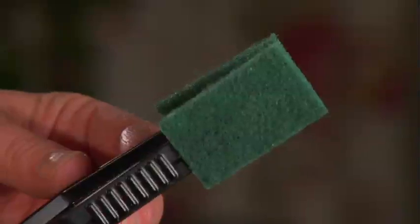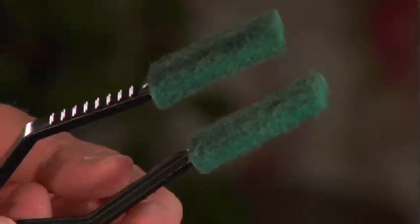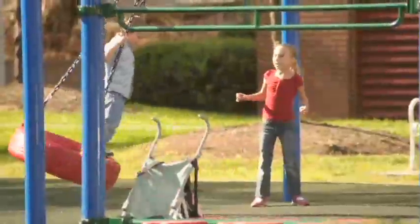No cleaning or boiling is required, and each Nitwick will hold hundreds of lice and nits before pads need to be replaced. Head lice are the second most common condition amongst children, second only to the common cold.